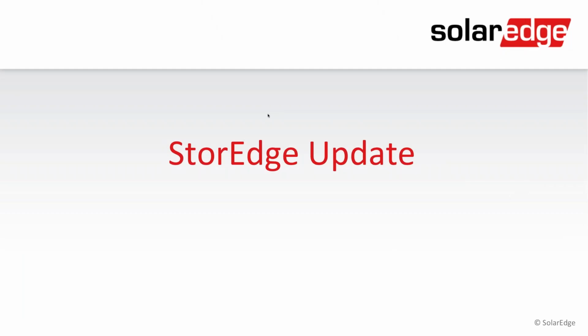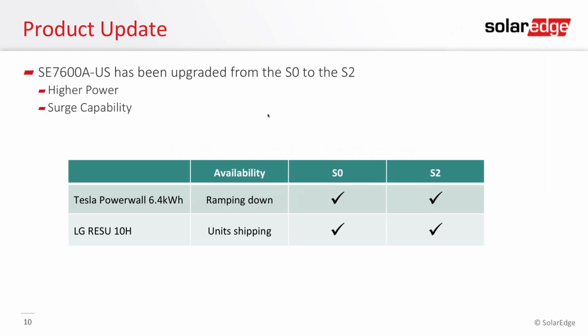Moving on to SolarEdge, we've basically changed the part number here a little bit. So the SE7600A-US is the key product in the storage product line. The storage part is basically built around the pre-existing CEC listing for the SE7600A-US.